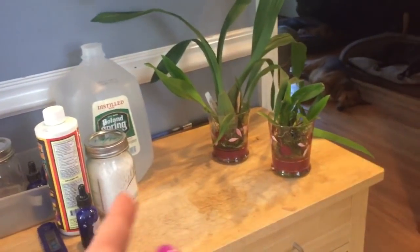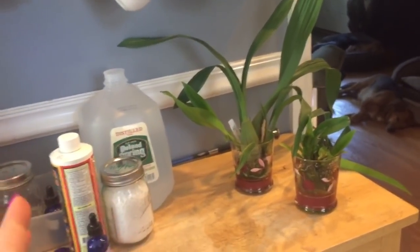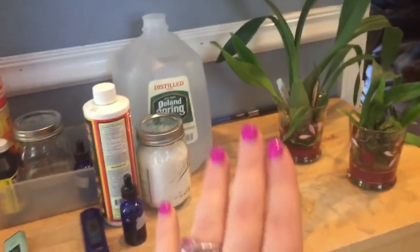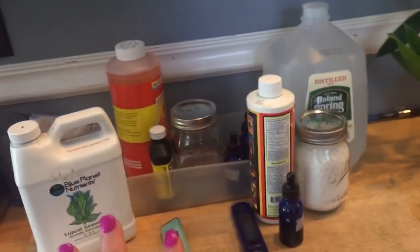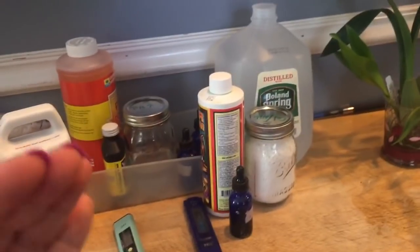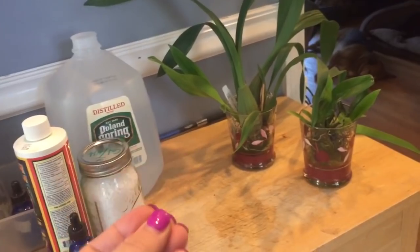So they're not thinking, oh, it's warm, it's growing season. Not yet. So these new growths, I don't think that it's just based on the fact that the orchids know spring is here. I think at least part of it is the fact that I finally found a formula that gives them the balanced diet and the hormones that they need for them to now flourish.